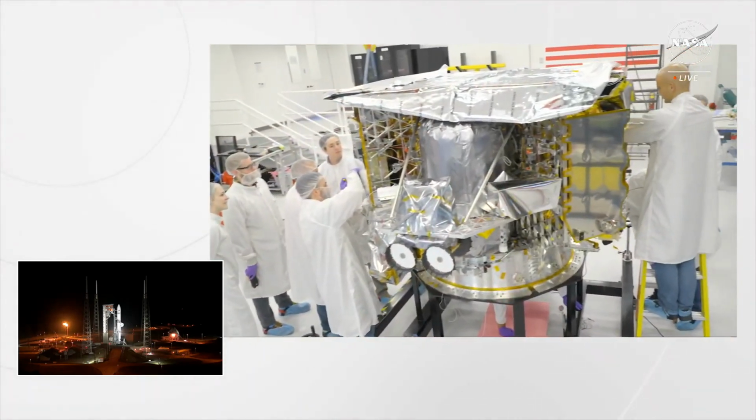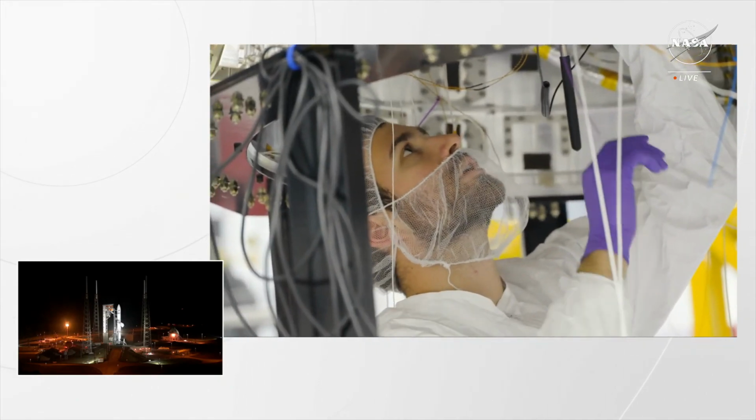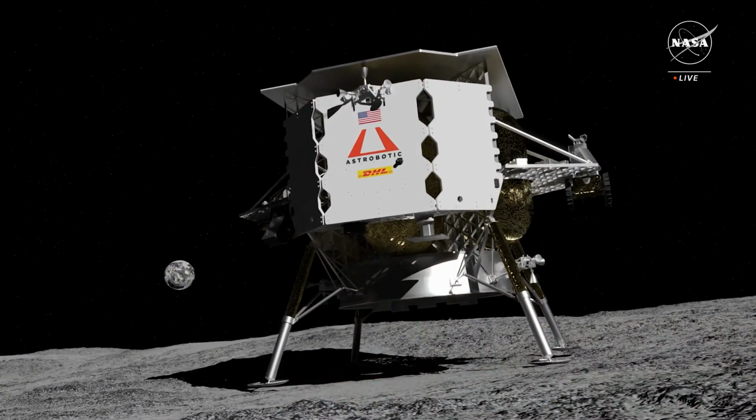Regardless of challenges, we have to continue to strive toward that future of making space accessible to the world. And to see what's possible when you come together to overcome the biggest challenge of all, landing on the surface of the moon. Astrobotic is among a pool of vendors that can bid on contracts for future NASA deliveries. This model will hopefully mean frequent, rapid, and affordable access to the moon.